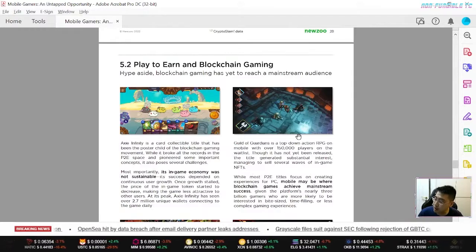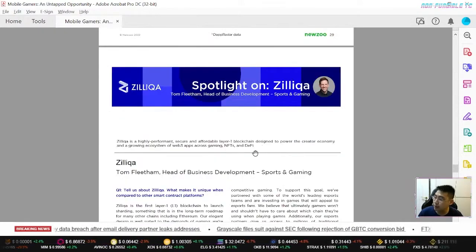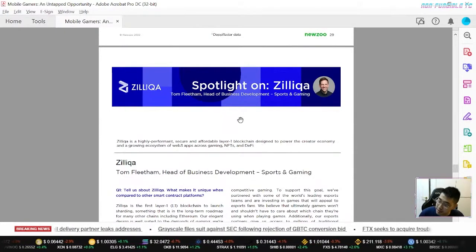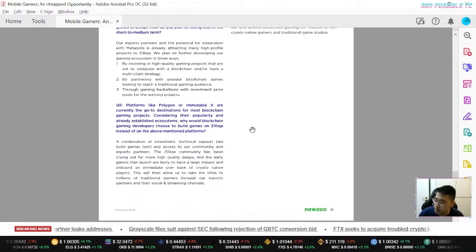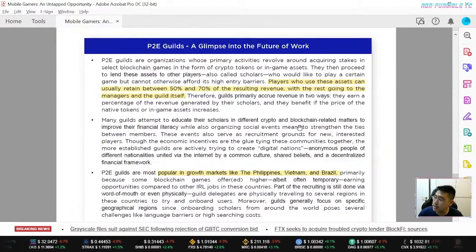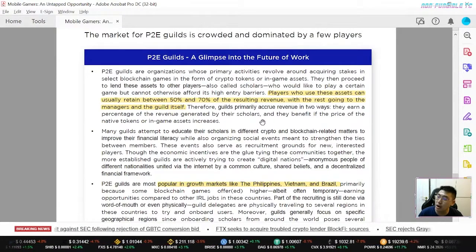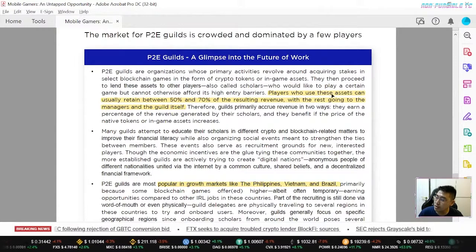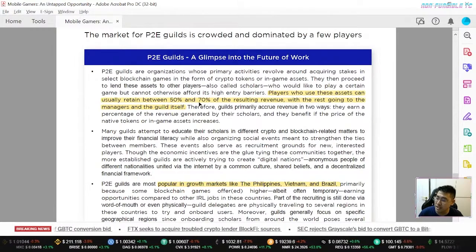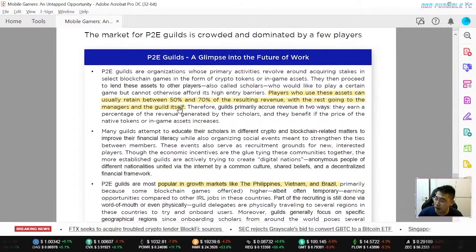They talked about play to earn blockchain gaming, some of the examples, and then they did a spotlight with the head of business development at a layer one blockchain to talk about how the layer one supports play to earn gaming. And then they talk about the future of work, right? So what they say is that now we have play to earn guilds and organizations and scholarship programs, right? So players who use these assets in this scholarship program could usually retain around 50 to 70% of the resulting revenue, with the rest going to the managers and the guild itself, right?